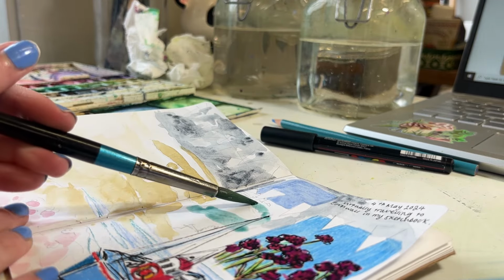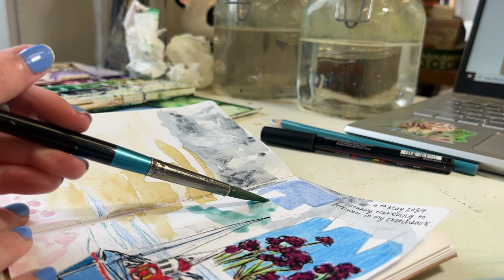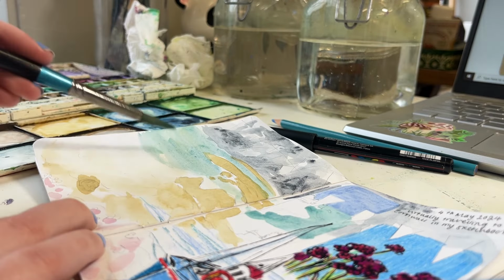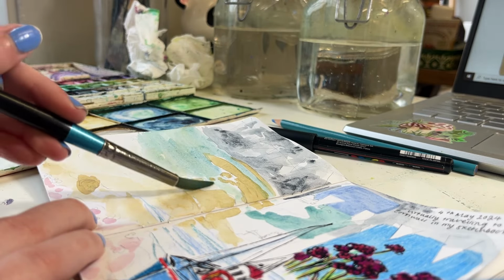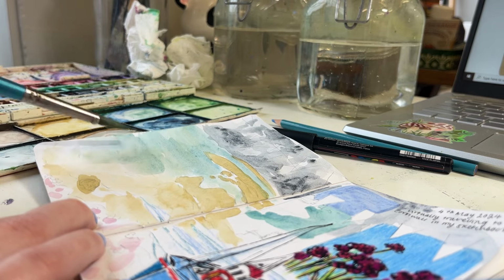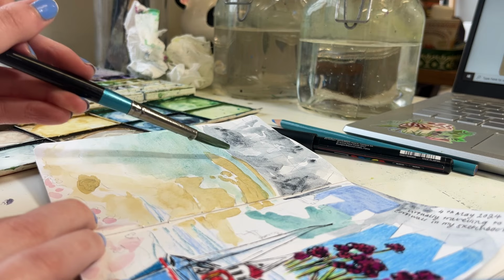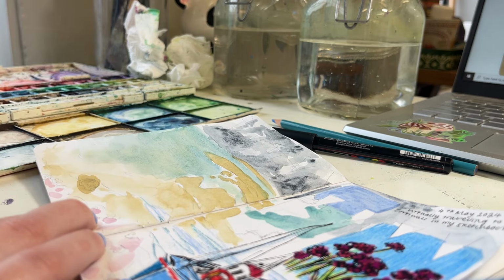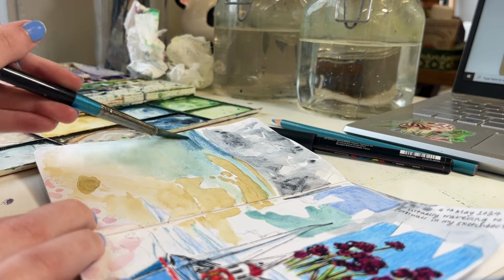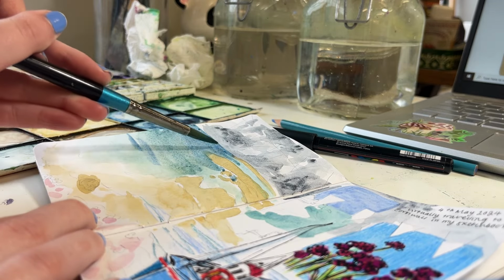I've tried doing prints once before, but that was a couple of years ago, and I feel like my artwork is so much better than my first ever attempts. So I'm really excited to make some of my artwork available on prints as well as greeting cards, because I do get asked sometimes about prints, and it'd be nice to have them there to offer to people. So I'm definitely going to be looking into that and hopefully getting them up on my Etsy shop and stuff.